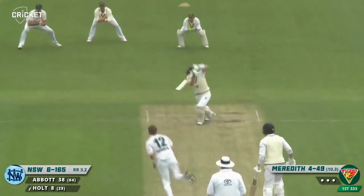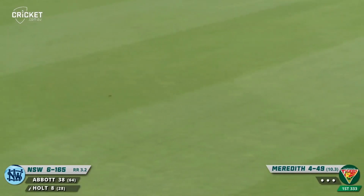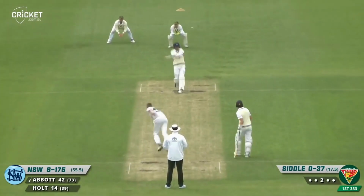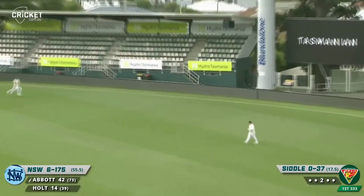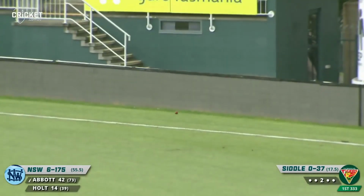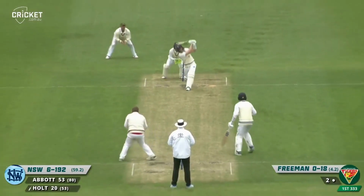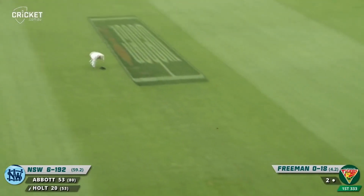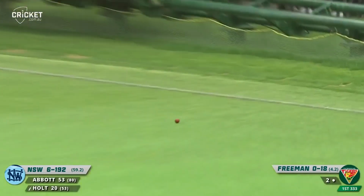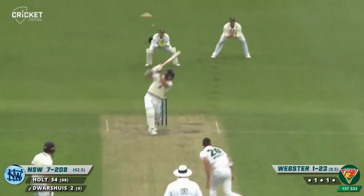It's Meredith to Holt. Fuller on this occasion and driven handsomely through the offside by Baxter Holt. Siddle for the final ball of the over to Abbott. He digs that in short and is pulled nicely behind square by Sean Abbott, and he'll pick up a boundary. A very good shot, and not the way Peter Siddle wanted. Just out of reach.